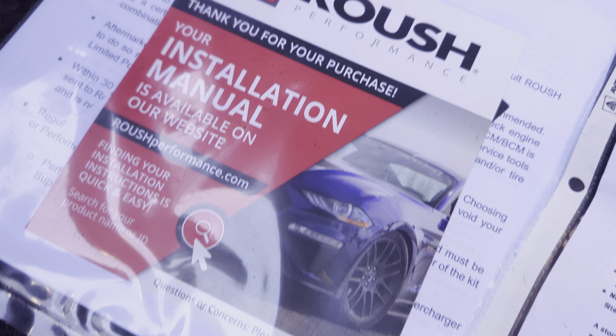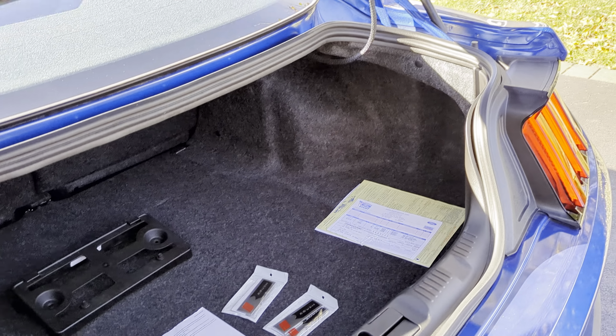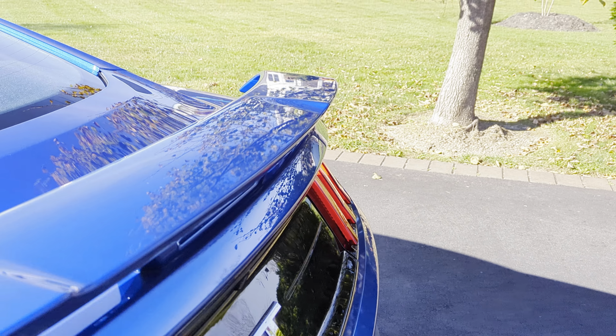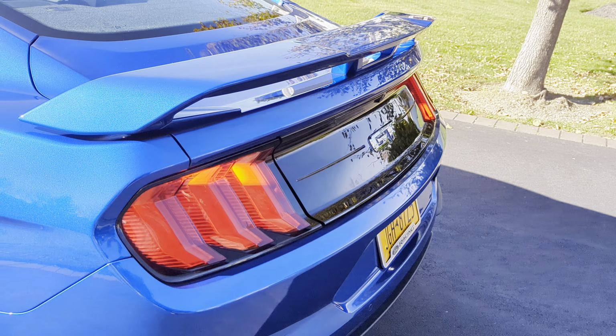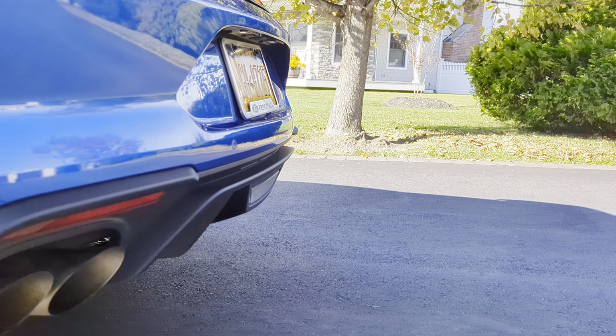And then documentation from Roush. The front license plate cover, never been put on. This car is beautiful. Collector owned. I don't think it's ever been in the rain.